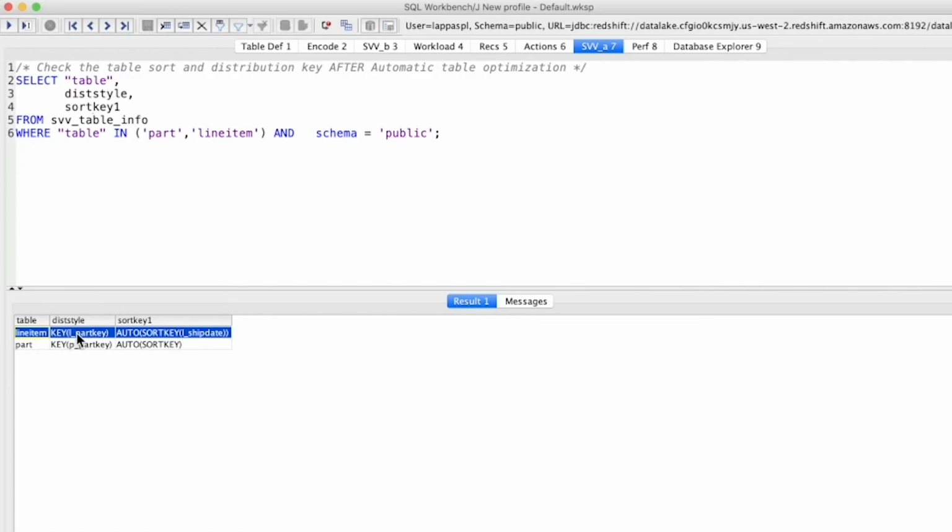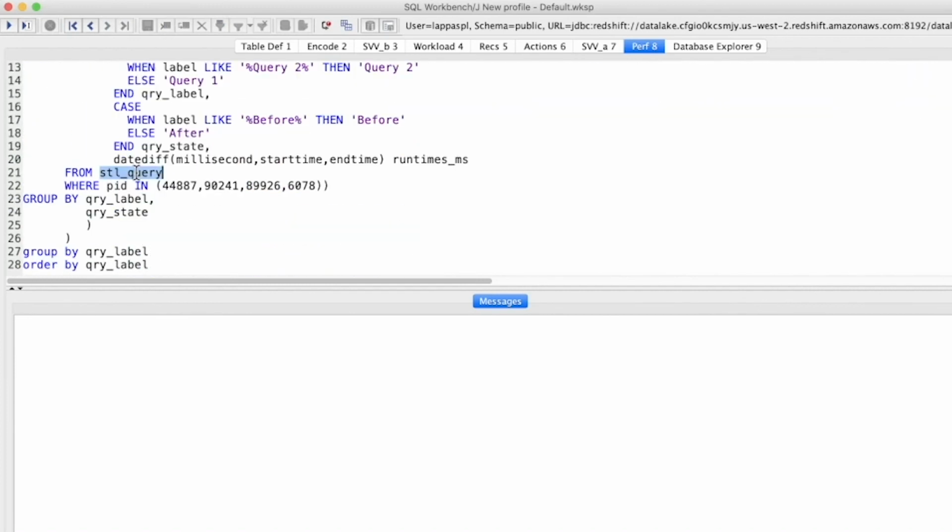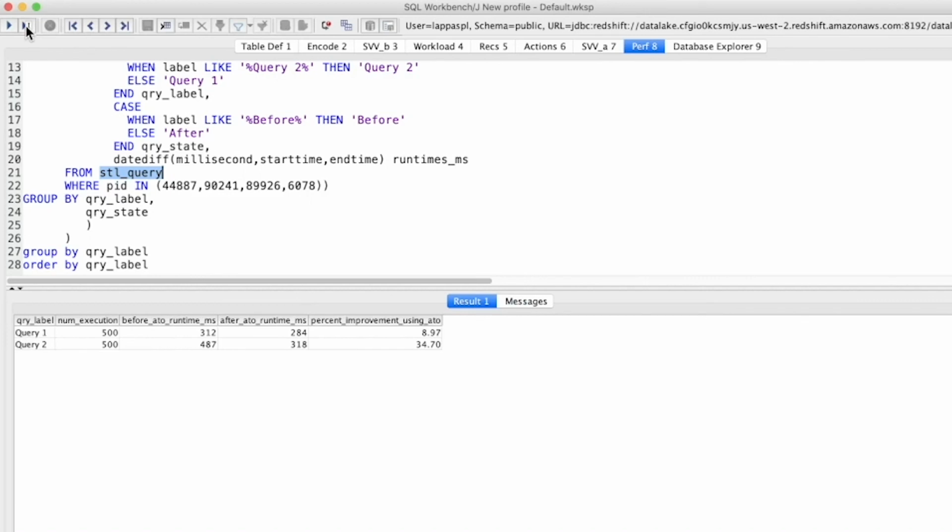Okay, so some time has passed. Let's look at the keys that ATO picked. So as expected, on the line item table, this was the table that we were both joining on, as well as doing a select statement on a where clause. ATO selected a distribution key of part key, as well as a sort key of ship date. And then for the part table, ATO picked also the same distribution key of part key and no sort key. And that's because we did not run any queries that were doing any orders or filters or where clauses on the part table. And so this is what we expected to see.